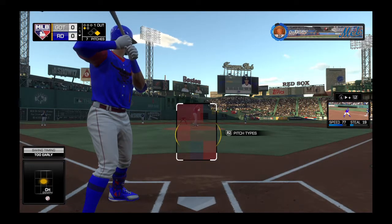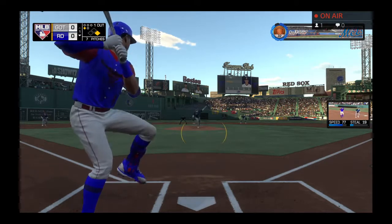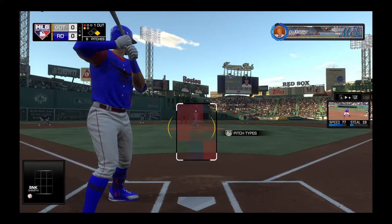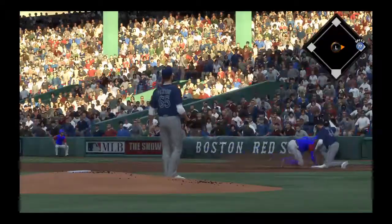Now that's a big swing. That's what the big fella's supposed to do. Look to go downtown. Let it all fly. He let the dog out right there. I want to see if he calms it down or does it again on this pitch. Throw over to the bag.